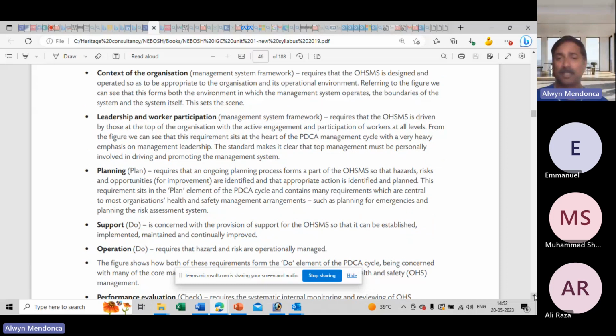Leadership and worker participation. ISO 45000 requires that proof should be given that leadership or senior management is involved in health and safety decision making to a certain level. Maybe conducting meetings. If there is a meeting, then senior level management or some representative from senior level must be available. Participation requires that the OHSMS is driven by those at the top of the organization with the active engagement and participation of workers at all levels.